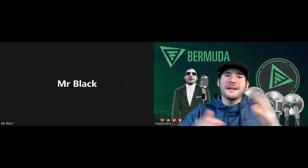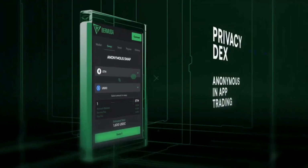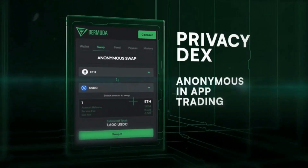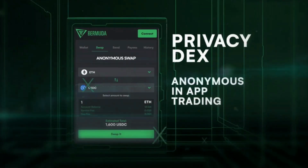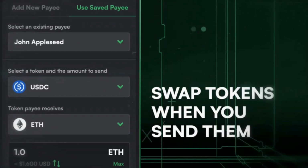All right, guys. Welcome here at DAPP Center. I'm going to be introducing you a project. It is a privacy token and crypto mixer wallet that you're actually able to send transactions anonymously.